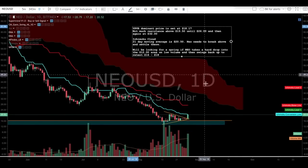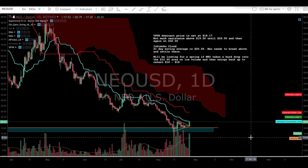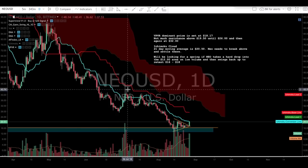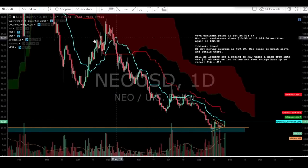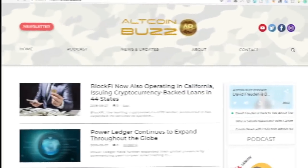If we look at the Ichimoku cloud, you can see that we're going head-to-head against that 21-day moving average. So Neo needs to break above that and settle in there at least. But again, overall right now for Neo, looking pretty strong. What you don't want to see is this kind of movement that we had back here, right? Some good volume and good upward momentum, a test with a wick into that 50-day moving average and a rejection of that. And then we just started following the trend back down. That pressure just got too much for Neo and it just continued on the downward trend. You certainly do not want to break below that support level of 16.50 or you're going to be seeing all new lows. Hopefully that was helpful to you.